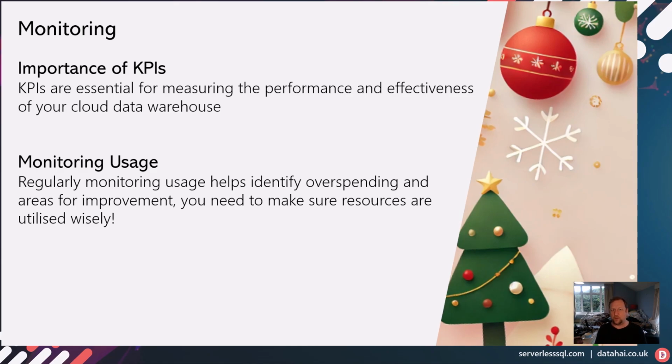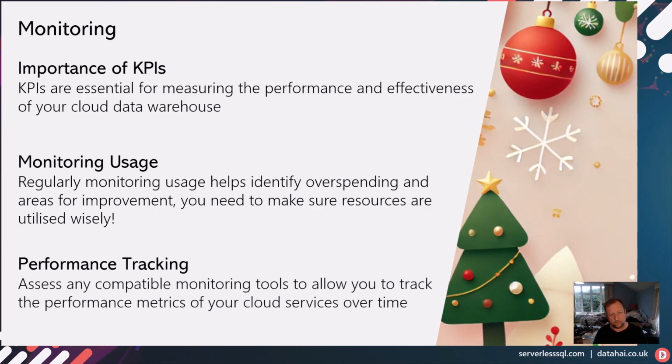Perhaps you've over-provisioned, and when you're monitoring usage during the day, you can see patterns of very quiet time, perhaps an opportunity to scale back your resources. And of course, performance tracking. So again, this could be system views within the cloud warehouse itself. It could be a bolt-on where we're looking at how fast this system is performing over time, linked in with those KPIs as well.